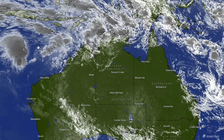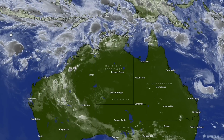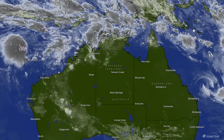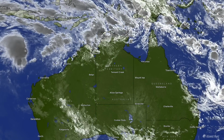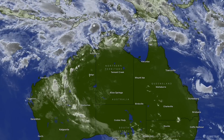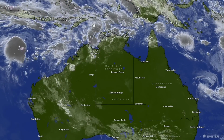The most obvious right now, the West Australian one, heading towards West Australia, which is most likely to become a tropical cyclone. Then we've got a tropical low on the Coral Sea impacting the weather for Queensland, and a tropical low over the Northern Territory, which is going to move into the Gulf of Carpentaria and spark a very wet weekend for far northern Queensland. All of that plus more coming up in today's weather update.